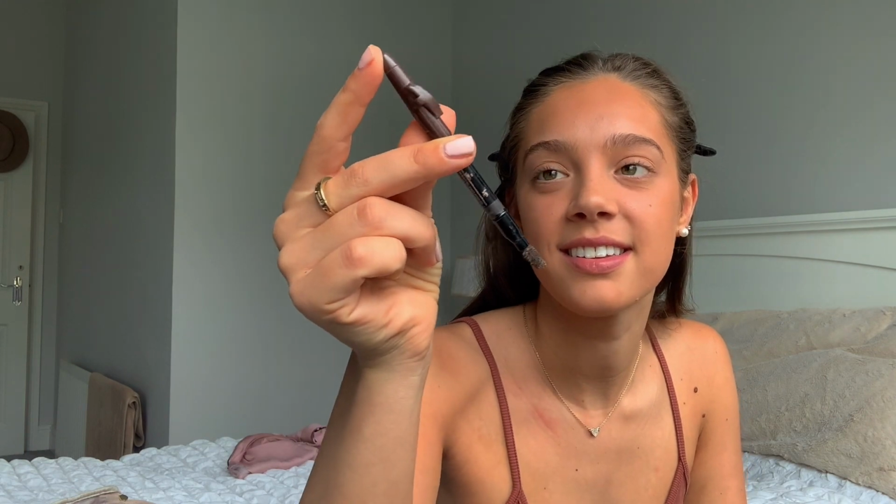Right. For brows, I literally use this. I will tag everything that I use below, but a Primark eyebrow pencil, I don't need to tag that below. But this and the Chanel foundation and whatever, I'll leave all links below. And then with this eyebrow brush, I just brush them all up.